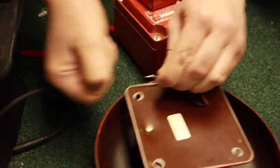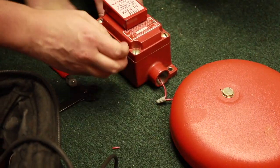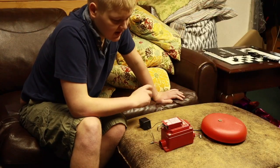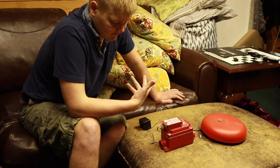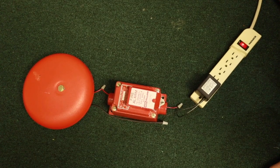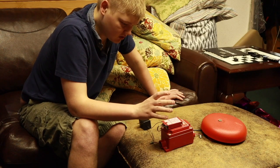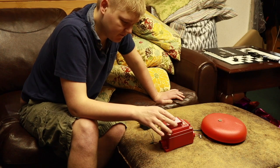Not only does Andrew collect fire alarms and devices, he wires them and tests them himself. So here I have a fire alarm circuit that I've put together here. This is a Hubbell Killark brand industrial fire alarm pull station, the XAL52.